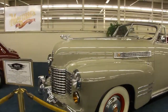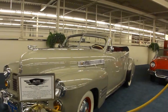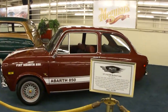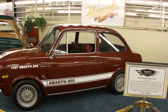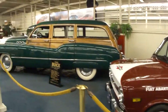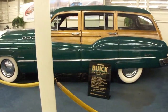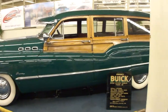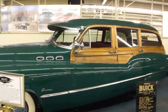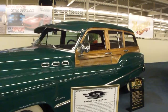$87,500. 41 Cadillac, Series 62 convertible, 71 Fiat, 850 Berlina Coupe, price $22,500. And here's a 50 Buick, Super Estate Wagon. I think that's what you would call a Woody. Price $49,500. Nice wood on it.